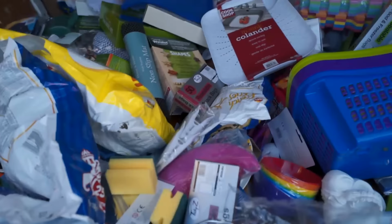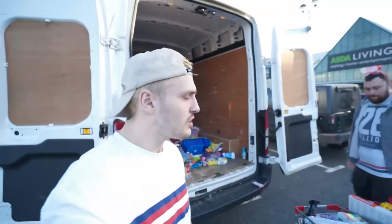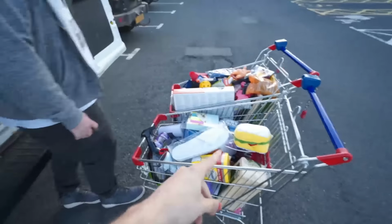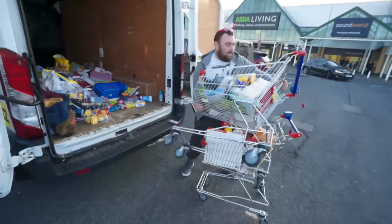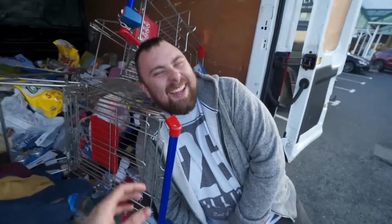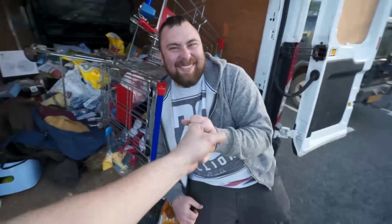My god. Can't do two. You're too weak. If you can do this, I'll pay you £7. £7 if you can lift both of those and throw them in at the same time. Are you okay? Are you okay? You hurt yourself. I owe you £7. I broke my ribs.